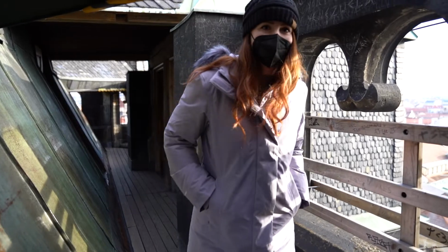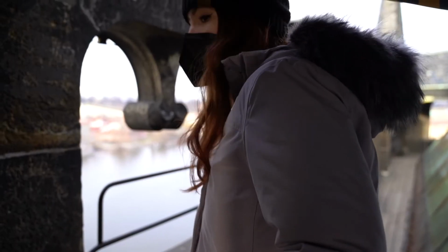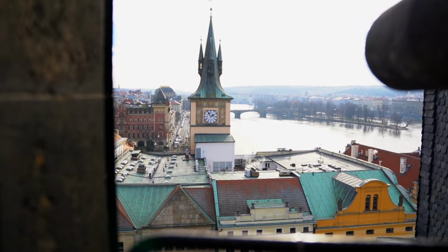Slightly terrified right now. I do not like heights. We just finished up going in the tower over the Charles Bridge. It's kind of a quick experience, but the views are ridiculous. If you're over here, you might as well check it out.